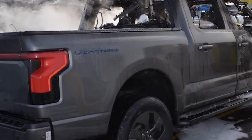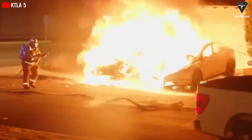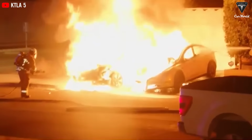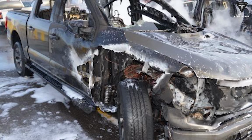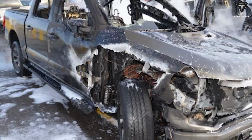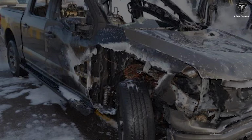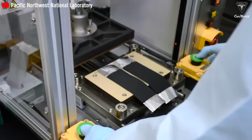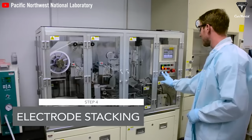For instance, a recent spontaneous battery fire caused a car to ignite in California, requiring 6,000 gallons of water to put out the flames. In another incident, Ford Motor Co. suspended production and halted shipments of the electric F-150 Lightning pickup after a battery caught fire during a test drive in Michigan. Solid-state batteries are not only a safer alternative, but also reduce the carbon emissions of electric vehicle batteries.